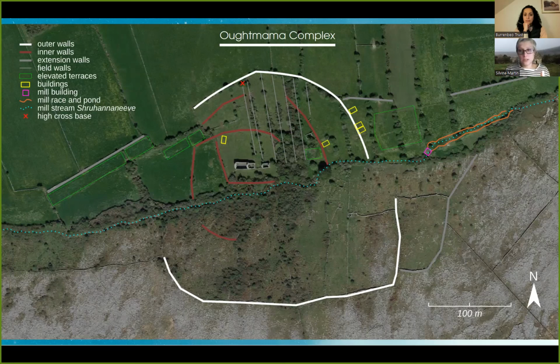We don't know who was in Oughtmama, but these walls had a meaning. And they define the activities done in this area, and also restrict the entrance to certain people. And these walls also mark sanctuaries, so people can find refuge in these monasteries and these places.